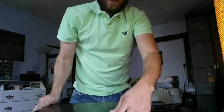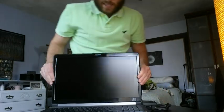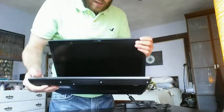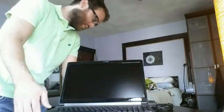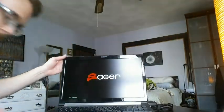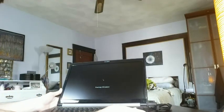So, I do like it. The machine feels good, by the way. It feels sturdy. It has a little weight to it. I believe this was 10 pounds packed, and I want to say it was 6.8, right around 7 pounds, just like this. So, I'm going to go ahead and turn the unit on, see what happens. Okay, let's see if we can get that. It's not too bad of a glare, all things considered. There we go.